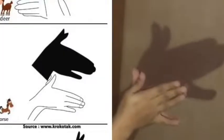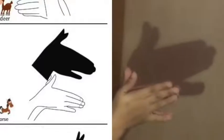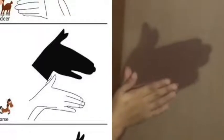First, hands together. Then get your pinkies out. Spread your thumbs. Hey, there's my horse. And my horse is talking to me.